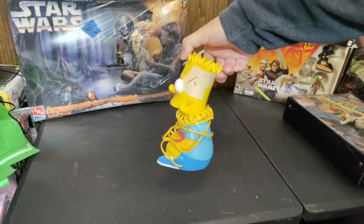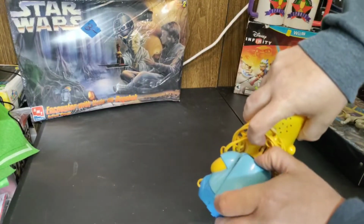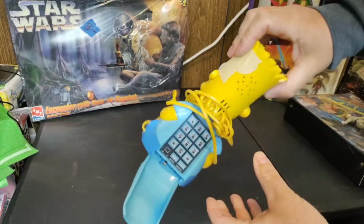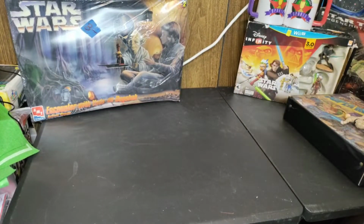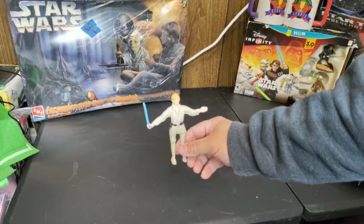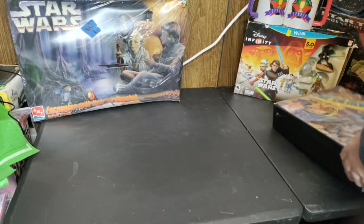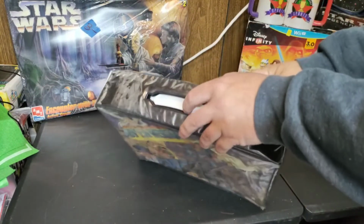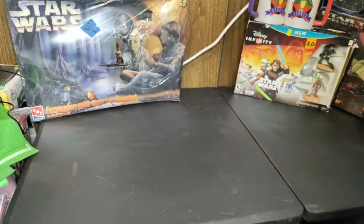Vintage Simpsons phone. That was $1. Back opens up. I think there's like a microphone and the speaker here. Not quite sure how this works, but super cool. Just a random guy, I think from like 1990 or so. Another collector's case. This doesn't have any inserts in its sides or anything, but it was $1. So even if I just keep that, that is awesome.